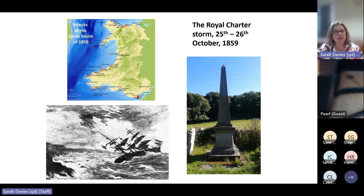There were 133 shipwrecks around the coast of Wales as a result of this storm. But the one that's most famous, which caused the greatest loss of life of over 400 people, occurred off the coast of Moelfre, Anglesey. A ship, the Royal Charter, was on its return voyage from Australia and was coming in to dock at Liverpool, but was cast aground just off the coast and within touching distance of the coast, with huge loss of life and a really, really traumatic experience for the community, who pulled together to help who they could.